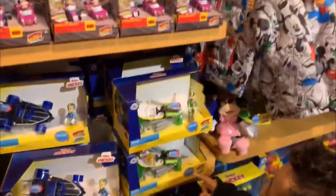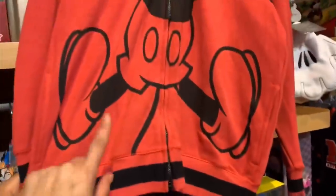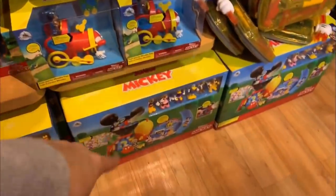I don't know. Donald Duck. Do you see anything else? There's Mickey Mouse stuff. Mickey Mouse. That's cute. Mickey, and look, there's some more Mickey, oh, Mickey Mouse Clubhouse. Oh, look at all his tools.